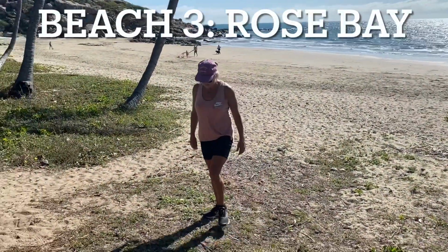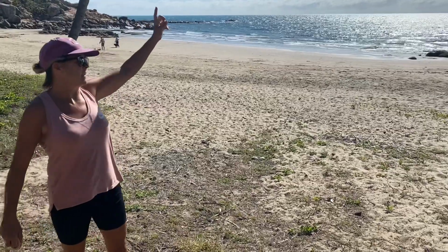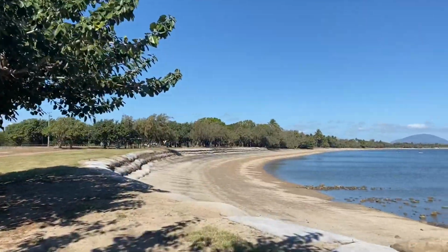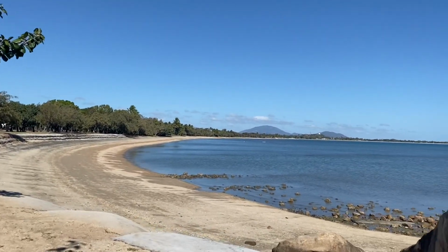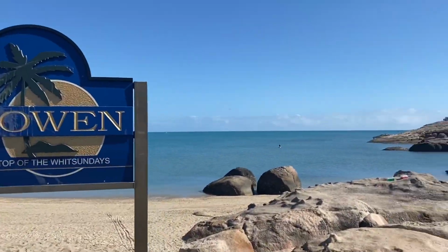So where are we? This one is Rose Bay, we think. The next one's going to be King's Beach. It is Rose Bay. This is the fourth beach on our 5 beach Bowen run. This is Queen's Beach. So, kind of cute. And this is the 5th beach, Grays Bay.